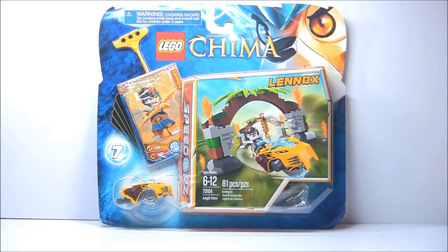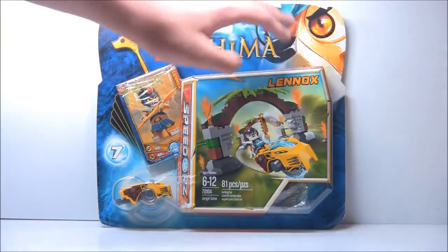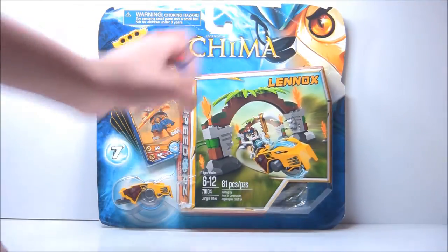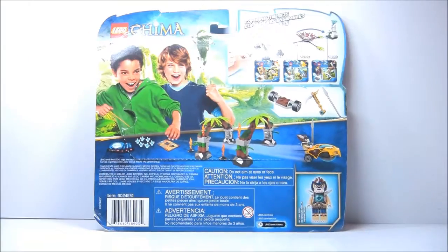Now let's take a look at the packaging. The packaging for the set is very nice. Mine got a little bit bent in the mail, but that's okay. It just shows the Lennox in the corner right there, and on the back, the back just shows some of the play features.